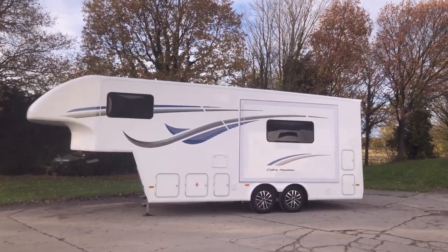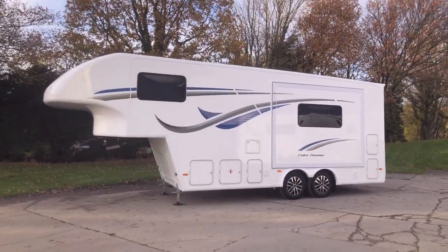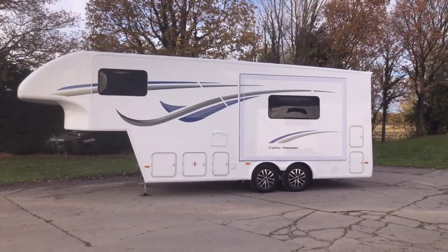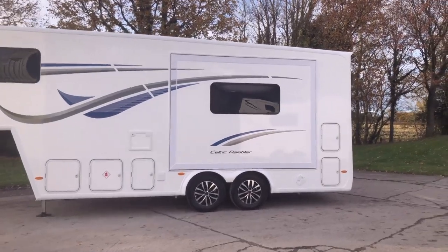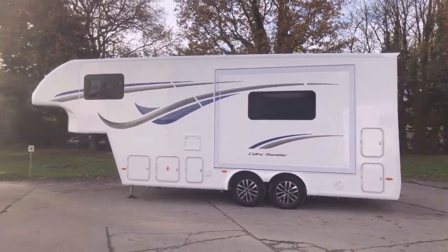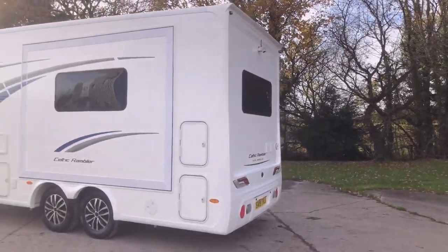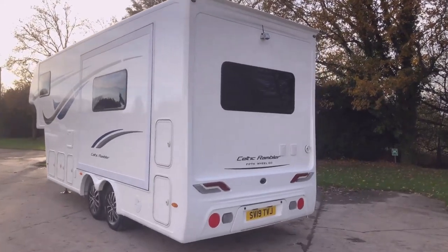Good afternoon, everyone. Just want to do a little tour around our 2019 Celtic Rambler that we have in stock. So this has not long been in, only 1 year old, so pretty immaculate. We'll have a little walk around and then we'll have a little look around the inside and take in all of the spec. The sun is shining out in Rialto.